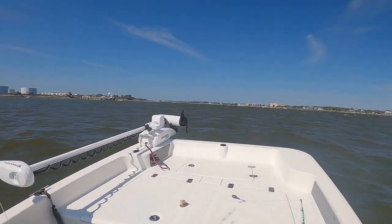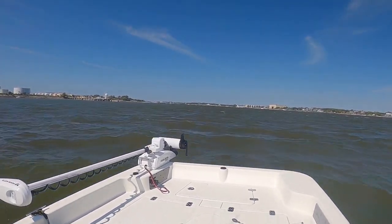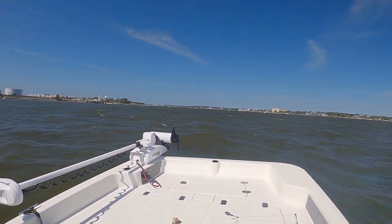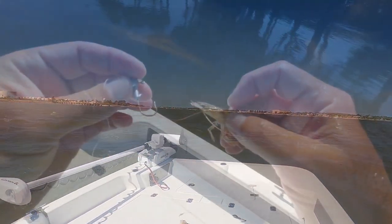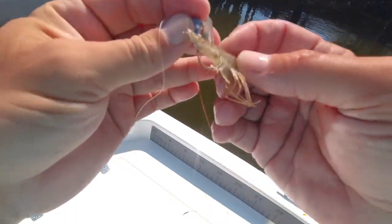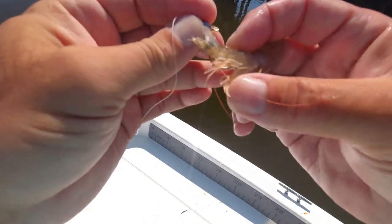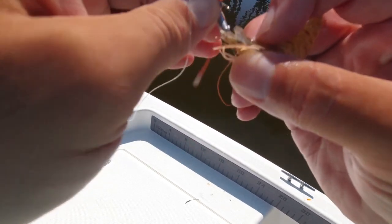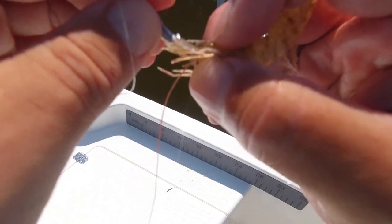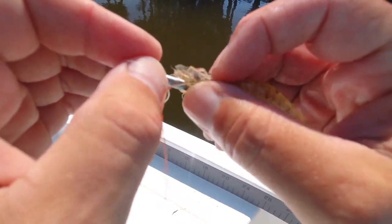All right, so we didn't really get that many more bites at that one spot. We both started feeling a little bit sick, so we decided to head in and hit some creeks. I'm just going up with this jig. Right in front of his brain there, coming out right in the backside of that horn, just like that. There he is.